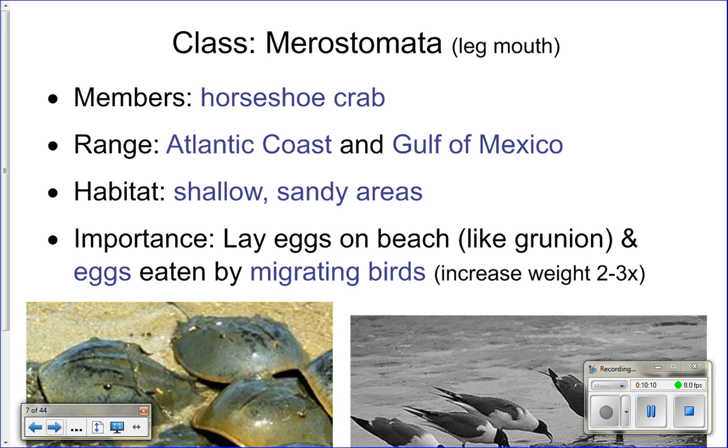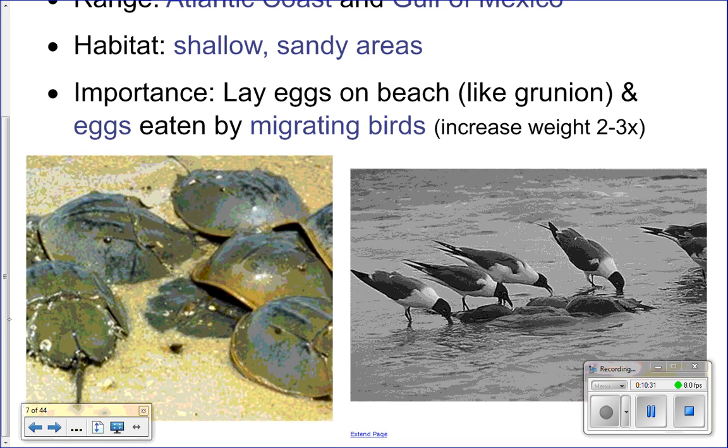How many of you have ever seen a horseshoe crab? In person, yeah. Okay, you won't see them here on our west coast. They're only found on the east coast and in the Gulf of Mexico. But they're pretty familiar to people who live there, or around the beaches at least, because they actually come up onto the sand in order to lay eggs. Okay, so here's what they look like.